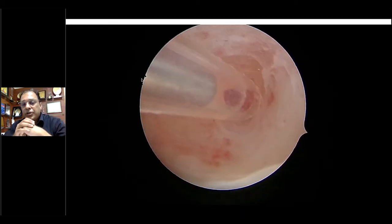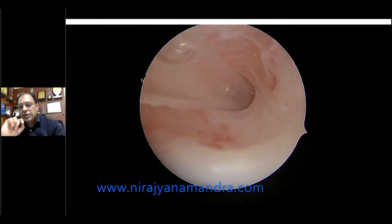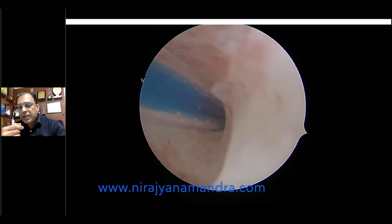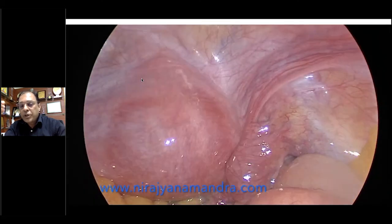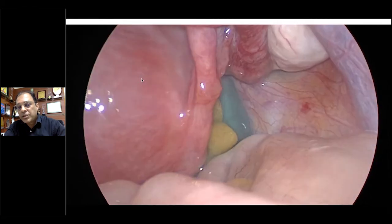Now, this is tubal cannulation. As you can see, you have to align it with the tubal ostia, and once you have inserted your tubal cannula into the proximal end of the tube, then you flush it with your normal saline or with the dye, and you can see that this dye is beautifully going in. And even if there is something like mucoid debris in the tube, that is going to flush out, and the tube, you can see, is opened up.